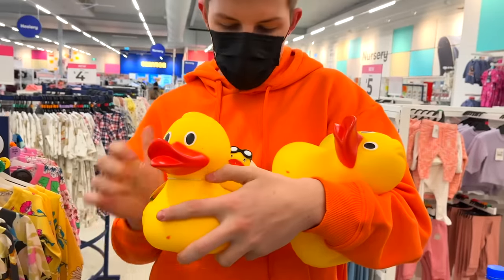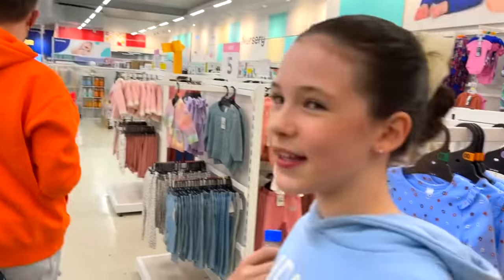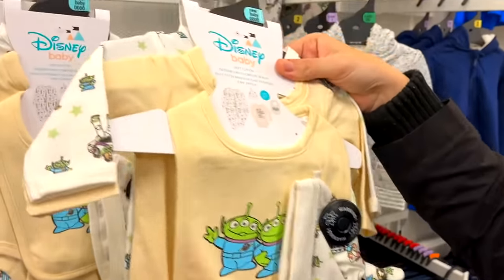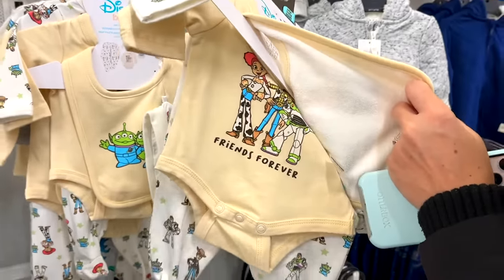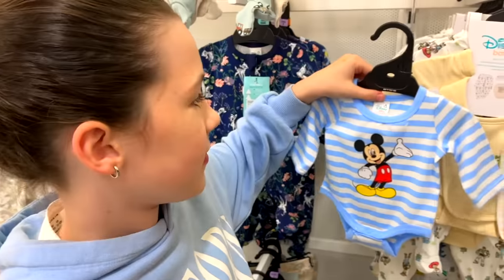Found the gift. We're getting him all of these. He's too little, he can't even play with them yet. He'll look at them. He's three days old. Yeah, a little hat and a little beaver and a little thingy. It's all like a little cute Toy Story. I like that, that's cute. It says friends forever. Can we also get this one? Oh yeah. Because she loves Mickey Mouse. Okay. You can get that one as well.